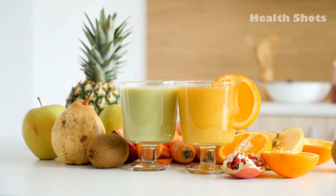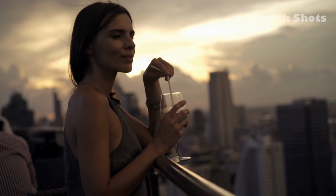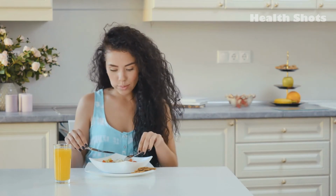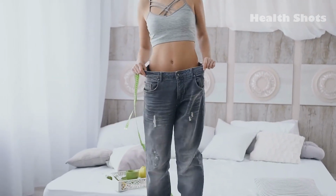This mixture will give you 2 servings. Half of it is to be consumed on an empty stomach first thing in the morning. The second serving is to be taken before bedtime. You can have breakfast an hour after drinking this weight loss drink. Try this for 15 consecutive days and see your weight coming down magically.